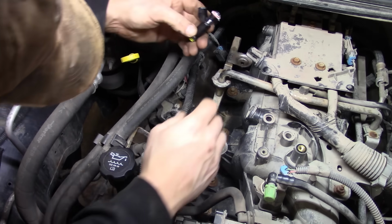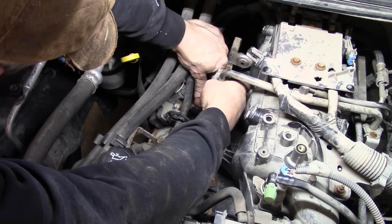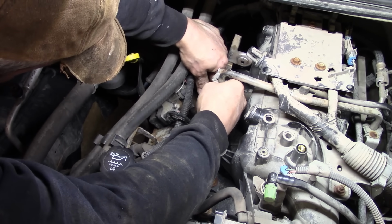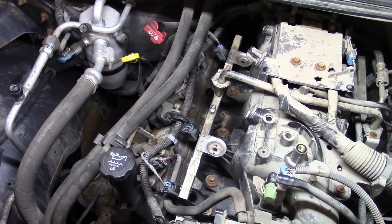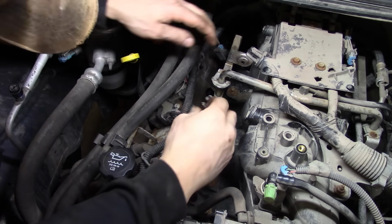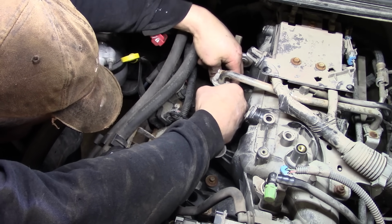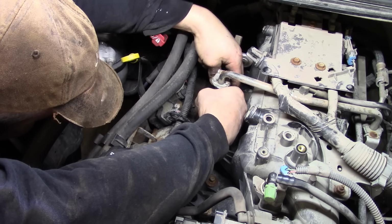Because that's going to happen. I'm going to drop it on the floor. Knowing my luck, it would fall down in the engine somewheres. Okay, so that one is up and in. Let me go get my clip. Look at that, I picked it up off the floor. That means somebody's secretly, quietly standing behind me, not wanting to be on camera.